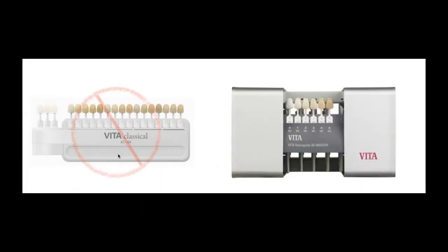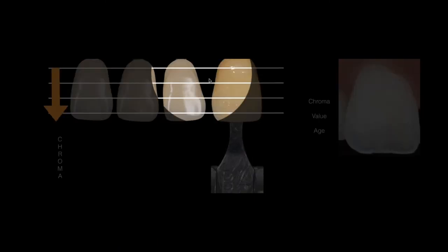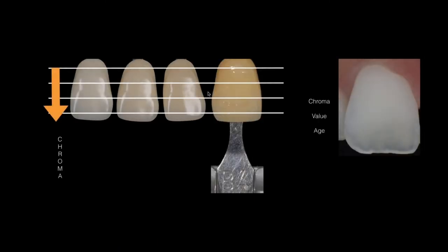And I think it's important that we break down the teeth this way. I'm kind of a big fan of not using the classic guide anymore. I think it's really outdated. So I highly encourage people to work more in a 3D range. The real reason I talk about that is because if you look at the classic guide, you're going to notice it works from a system of what I call chroma, which you see up here at the cervical, less chroma, less chroma, less chroma, into translucency. And that is not really how nature works.